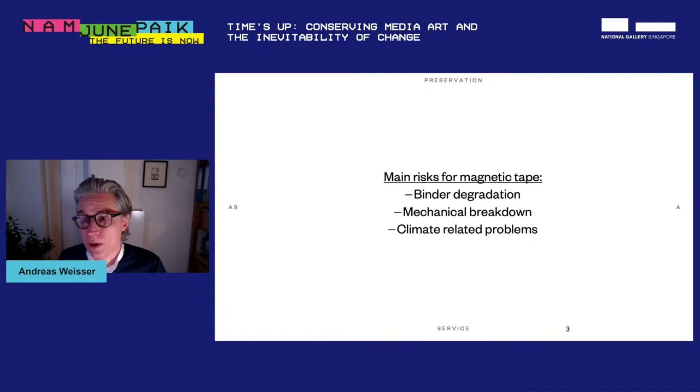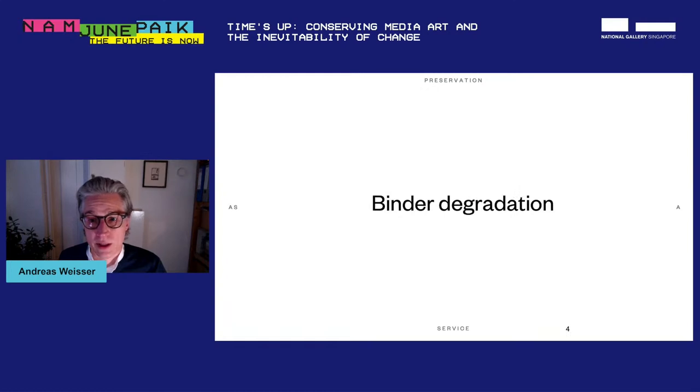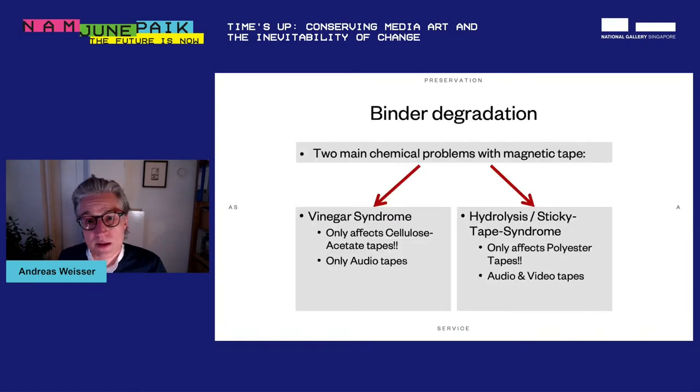We can identify three main threats to magnetic tape: binder degradation, mechanical breakdown, and climate-related problems. So let's start with the degradation of binder. This is a chemical problem and can be divided into two sections. First, the vinegar syndrome, which affects only tapes made of cellulose acetate, and this means it is only present in audio tapes, since videotape never was produced with cellulose acetate. Secondly, we have hydrolysis, which affects tapes made of polyester. This means that audio and videotapes are affected by this problem. But first, we take a look at the vinegar syndrome.